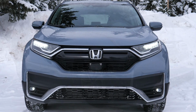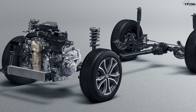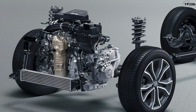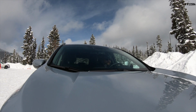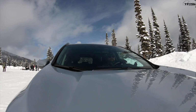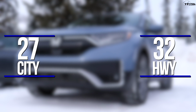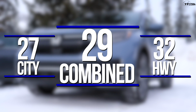Let's talk about horsepower, because the 2020 Honda CR-V has a 1.5-liter turbocharged engine that makes 190 horsepower and 174 pound-feet of torque. This engine is hooked up to a continuously variable transmission, a CVT. Now, while that's not my favorite transmission, Honda makes it work. Not only that, but because the small little turbo spools up pretty quick, there's not a lot of lag, and that's a great thing for performance. Speaking of performance, this vehicle with the all-wheel drive system gets 27 miles per gallon city, 32 mpg highway, and a combined 29 mpg on regular fuel. That ain't too bad.